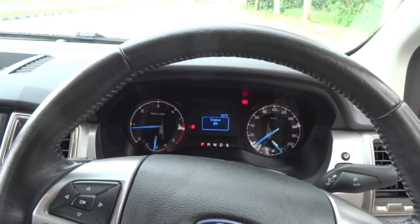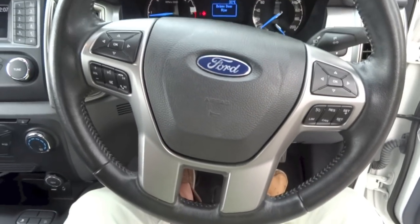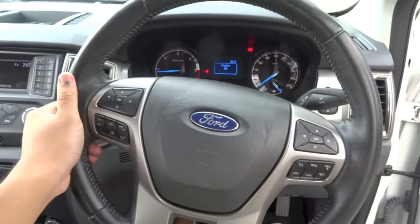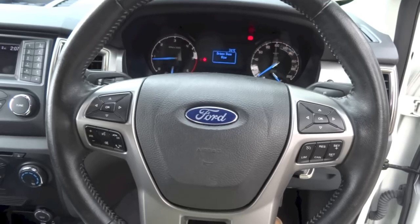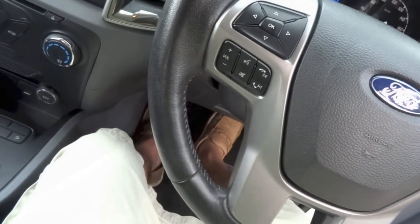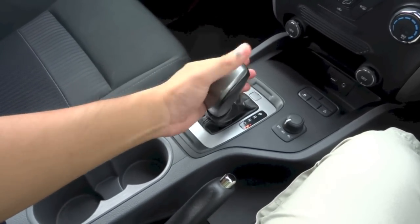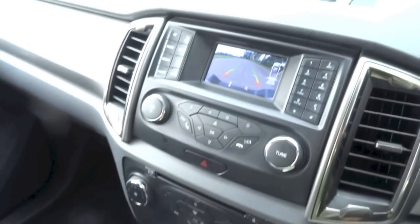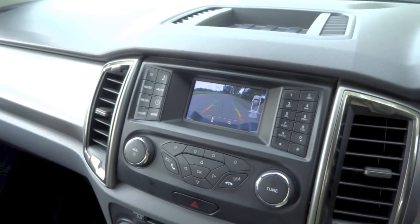The facelifted Ranger T6 in XLT trim receives an electric rack and pinion power steering system. The steering wheel on this trim is wrapped in leather with sport grips at 10 and 2. You can get the 2.2 diesel engine with either a 6-speed manual transmission or this Ranger's 6-speed automatic transmission. The automatic features sport mode and manual shifting capabilities.